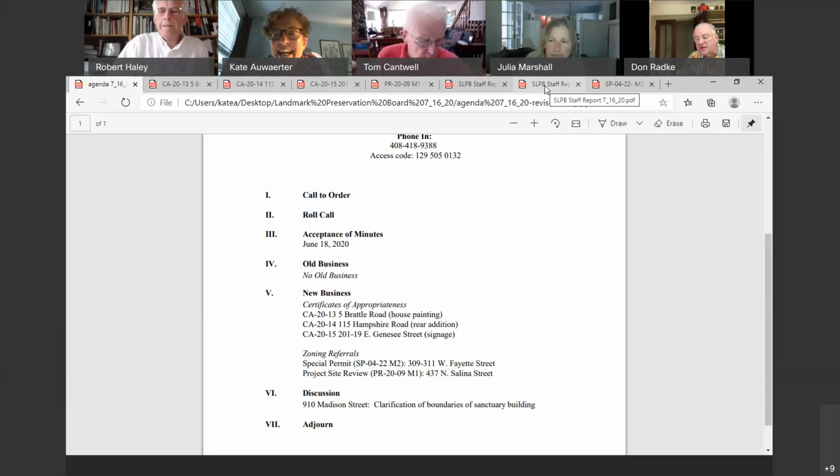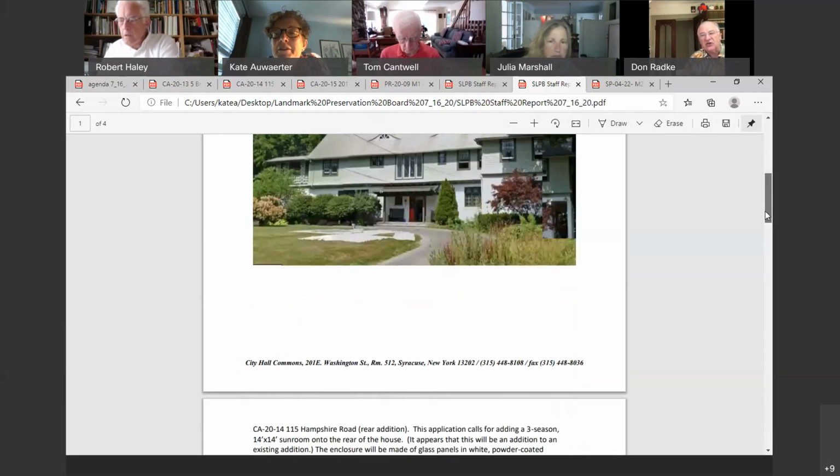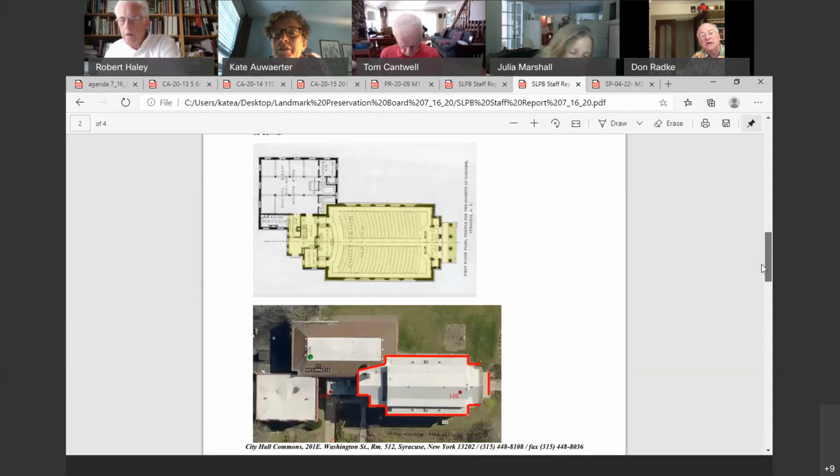Okay, the last item is discussion on 910 Madison Street, clarification of the boundaries of sanctuary building. Kate, you sent us the material. Question that I have for you before we get started. Have you had any conversation with the owner or developer about these boundaries? No, I have not.